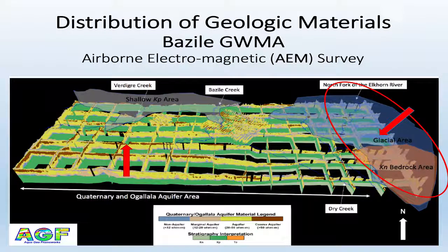This is a 3D image interpretation of these data for the Bazile groundwater management area. And we have our glaciated area, and yes, I'm shaking, on the east side. And then this area was not impacted by ice sheets on the west. We're gonna look in a little more detail at 2 locations. On the eastern side in the glaciated area in Pierce County, we're gonna look at test hole and monitoring well data. And then also in Antelope County on the west side.